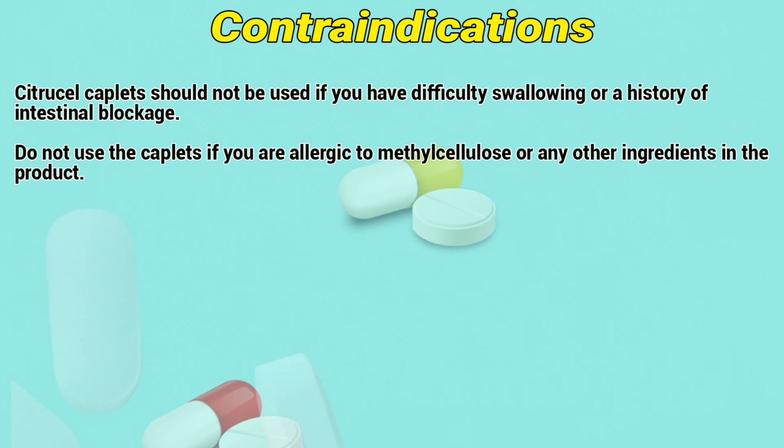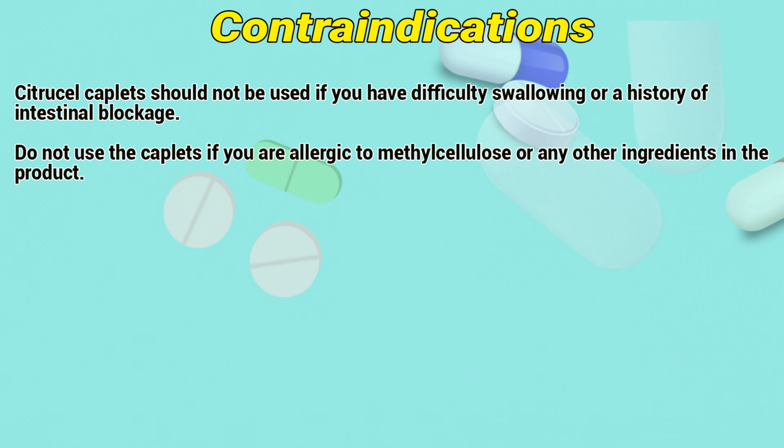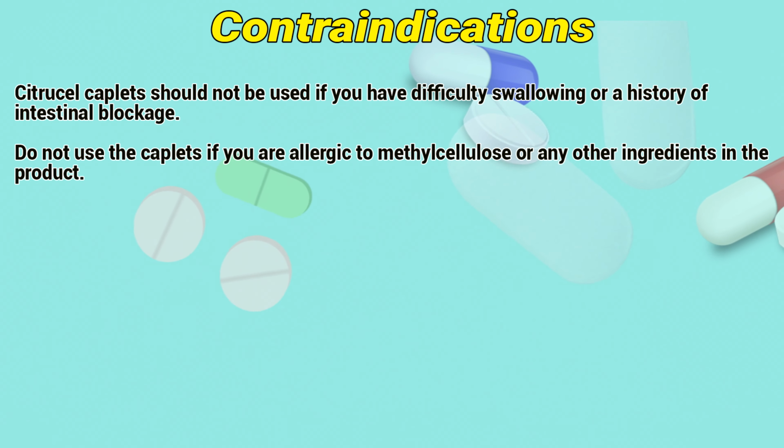Contraindications: Citrucel caplets should not be used if you have difficulty swallowing or a history of intestinal blockage. Don't use the caplets if you are allergic to methylcellulose or any other ingredients in the product.